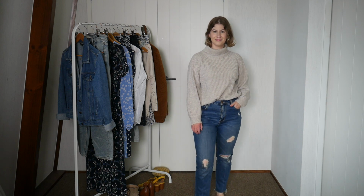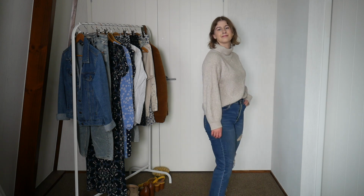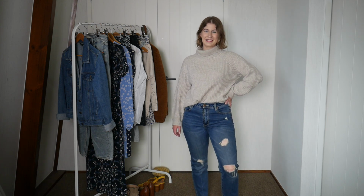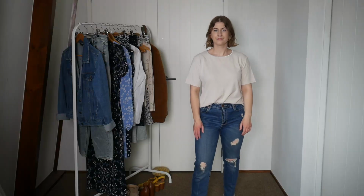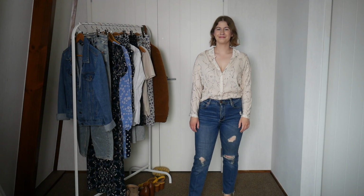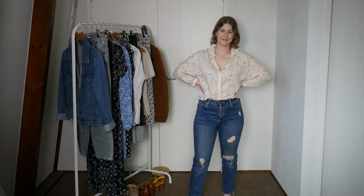So one outfit that I wear on repeat in winter is my blue jeans with my beige cashmere jumper, and I think that they go so nicely together. And for something a little more appropriate for the warmer weather, I'm also going to show you how the jeans look with a couple of shirts. So I have a beige t-shirt and also a beige blouse that has a bit of a face print on it.